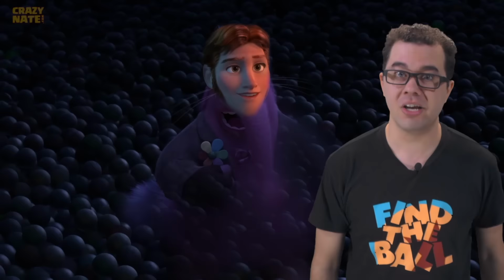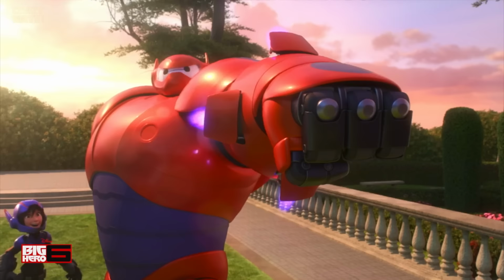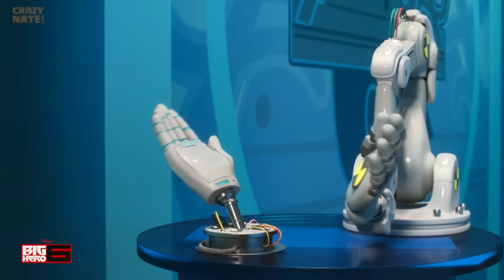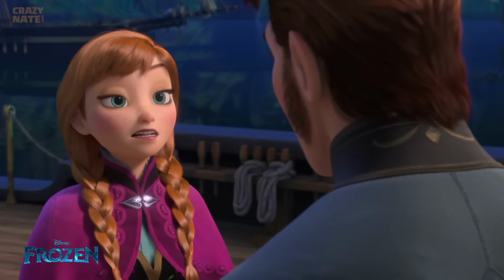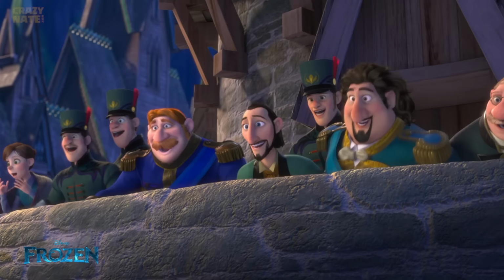Speaking of Hans, if you rewind just a little bit from this moment, you will see another Hans. A not-so-nice Hans. So put your Hans together, because we just killed the memory of Hans. If you remember, that's the same exact Hans we blew up in Big Hero 6. You will see it's a statue of Hans that got smashed. And the same Hans that Anna punched in the face for not giving her a kiss.